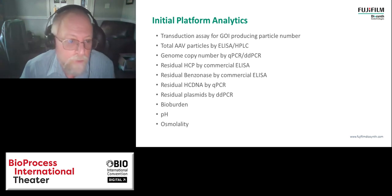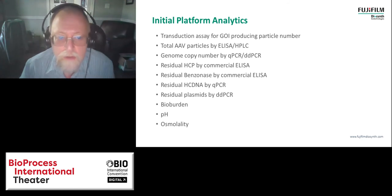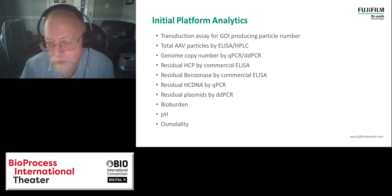Our QC department will look at bioburden, pH, and osmolality also. I will also mention that for the transduction assay, we are working with our sister company, Cellular Dynamics, to evaluate cell lines derived from their stem cell clones so that we can identify cell lines that are most active in determining the infectious particles coming from different AAV serotypes.